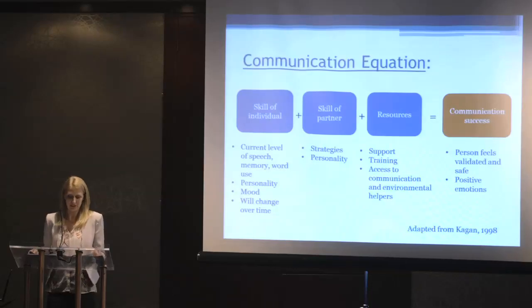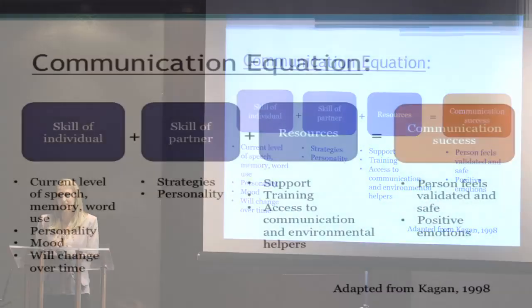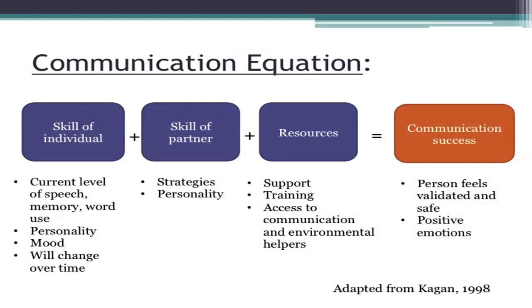So the reason we're trying to do all this, our end goal would be communication success. And that doesn't necessarily mean that the information has made it through, they remember it, and your conversation is complete. We would define communication as successful if the person feels validated and safe, and they have positive emotions from it.